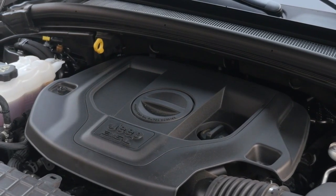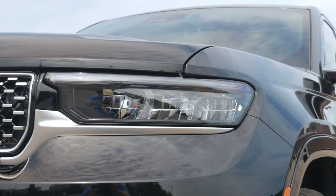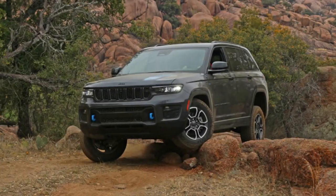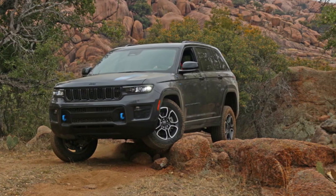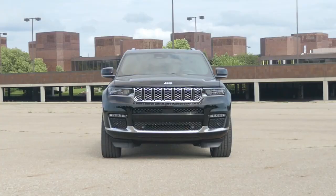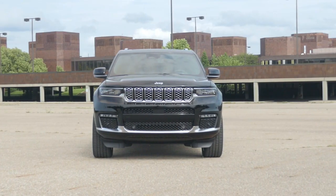A more traditional four-wheel drive system, Quadra-Track II, with a two-speed transfer case and therefore a low mode for rock crawling, is found in the Trailhawk as standard and is an option on Summit and Overland. An electronic limited slip differential is added to it in the Trailhawk and Summit, and is an added option on the Overland. Jeep markets this version as Quadra Drive 2.